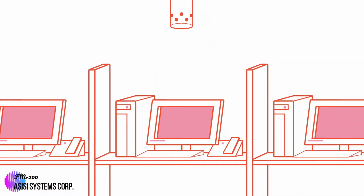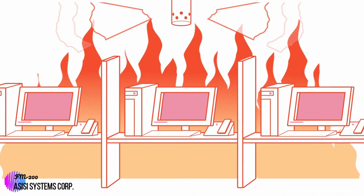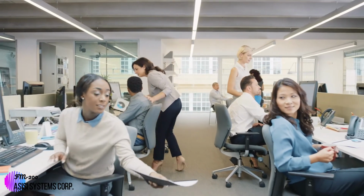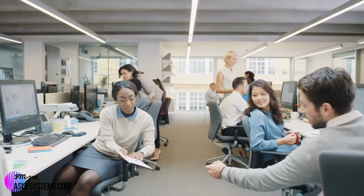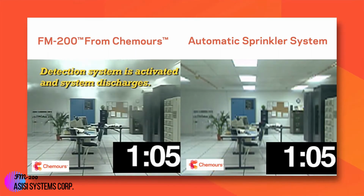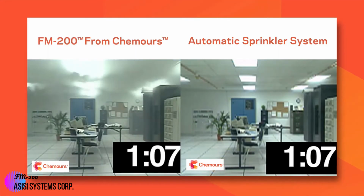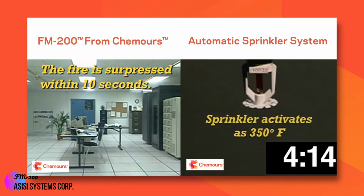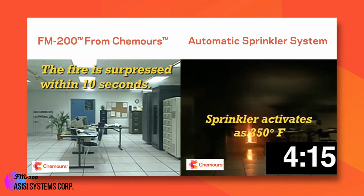With very early detection and a discharge in 10 seconds or less, fires are often extinguished even before the end of a discharge, stopping the flame, stopping the damage, and getting your operations back online quickly. A non-conductive, non-corrosive gas, the FM-200 can be quickly ventilated from the space with little or no cleanup, getting your site back online and in business.